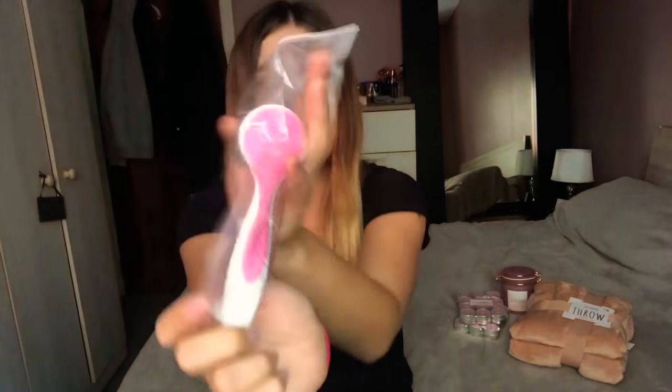It's really pretty. It's pretty simple too, and it's super affordable, guys. It literally cost me 1 euro. I'm really excited to use this, I'm not even gonna lie. It says facial cleanse and massage brush, and that just even sounds amazing.